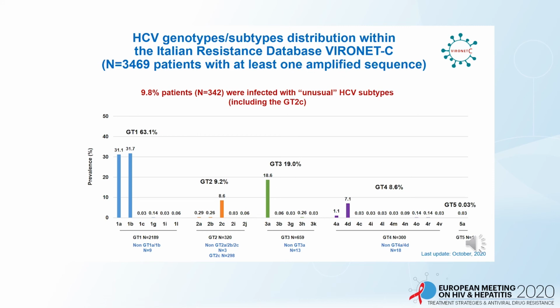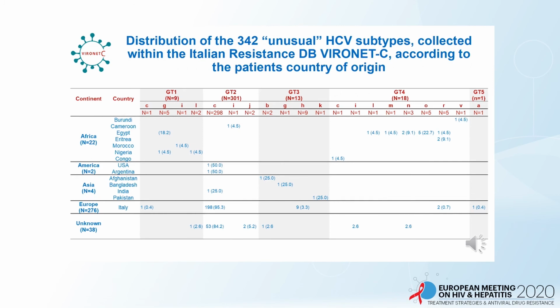In particular, the majority of patients were infected with the subtype 2C, which, as I mentioned before, is common in our country, while other unusual subtypes had a prevalence lower than 1%. And as you can see in the histogram, a higher level of differentiation was observed, particularly in the context of the GT4. A different geographic distribution of these unusual subtypes was observed considering the patient's country of origin. In particular, GT2C and GT3H were mainly found in patients from Italy, while the other unusual GT3 subtypes were found predominantly in patients from Asia, and unusual GT1 and GT4 in patients from Africa. This is in line with the common distribution of these subtypes in these geographical areas.